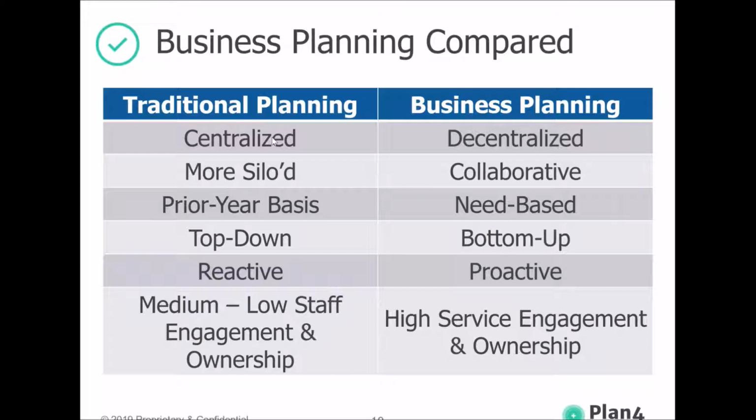And again, I have seen facilities who certainly are closer to implementing a full business planning concept. There may be some details that are tweaked. Timing is certainly something that can vary.